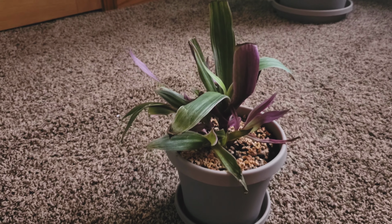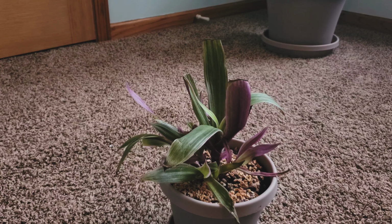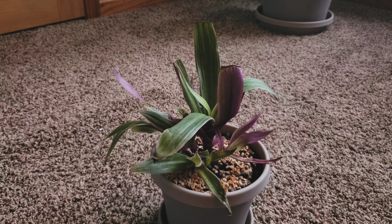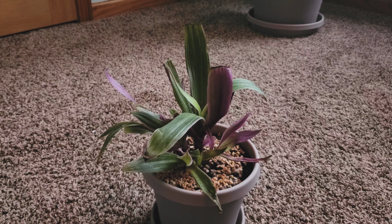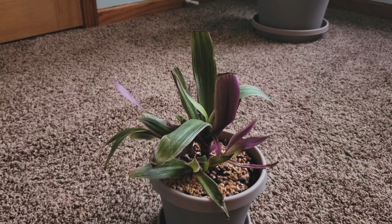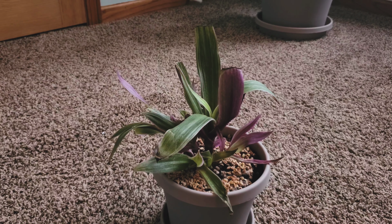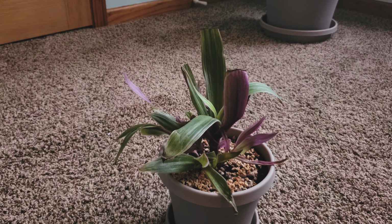Well, actually, I'm mistaken. This was actually sitting like 30 feet away from a western window, and I thought that would be enough. And it was sitting there for a few days. I'm sorry, I was thinking of a different plant. So now I moved it in front of an eastern facing window. This was just a couple days ago.